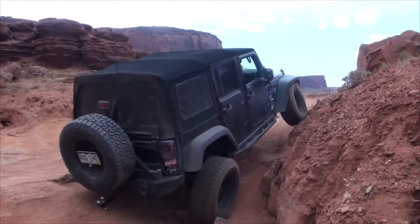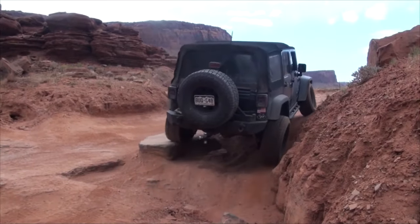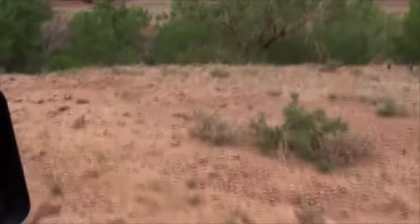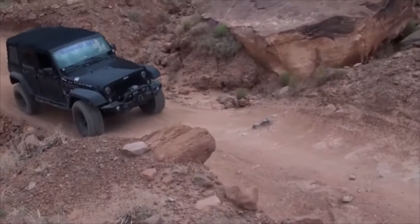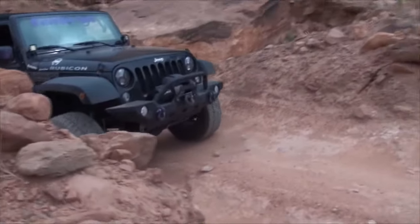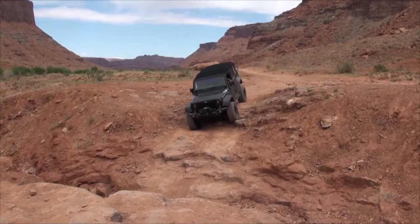Oh, that's my Jeep. What's so cool is you know exactly where the creek is in this reddish brown desert because of all the beautiful green trees. Oh my god, that's my Jeep.